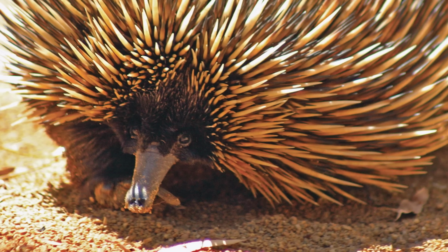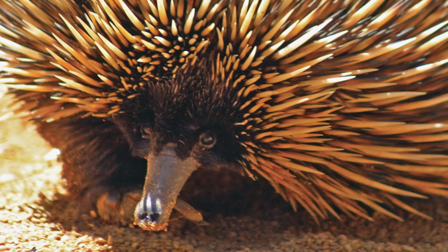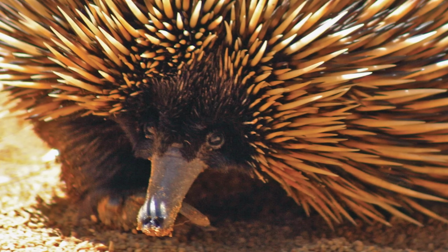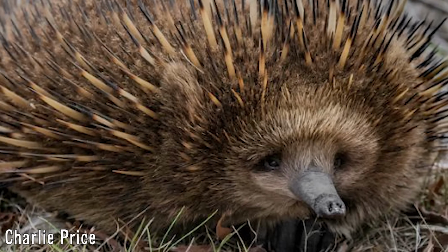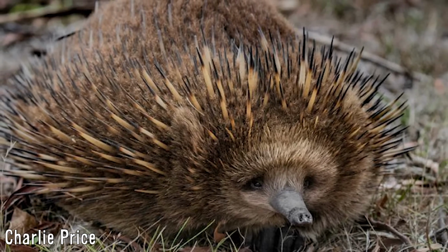To know what echidnas are likely to be around your area if you're an Aussie yourself, T. a. acanthion is found in the Northern Territory and West Australia. T. a. aculeatus is found in New South Wales, Queensland, South Australia, and Victoria.